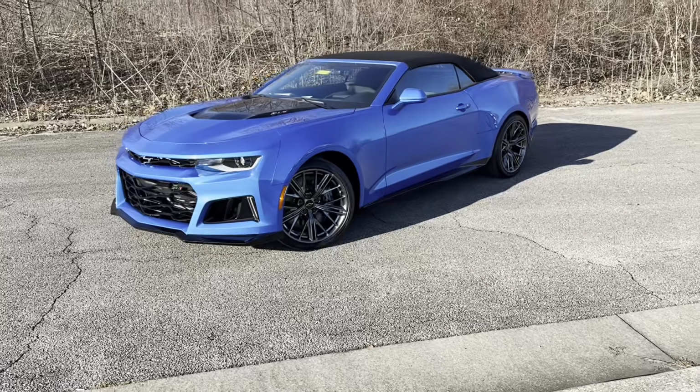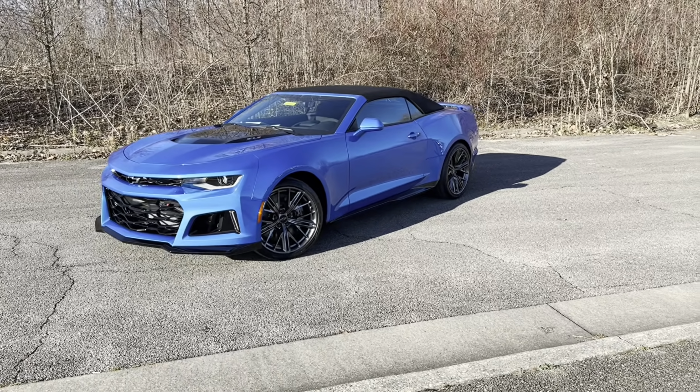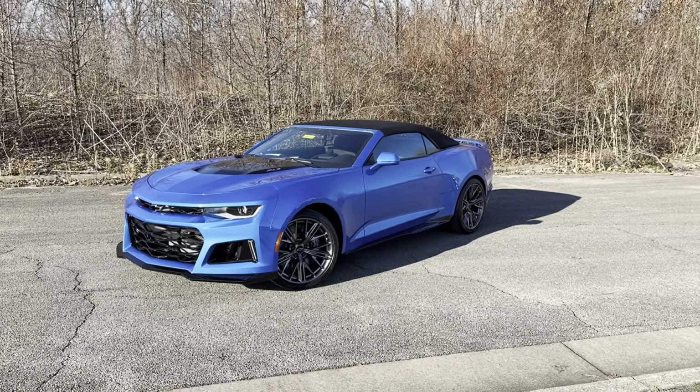Well, I hope you guys liked the roar of the ZL1. Like I said, one of the best sounding cars in my opinion that has ever hit the market. The new Corvettes don't even touch it in my opinion.